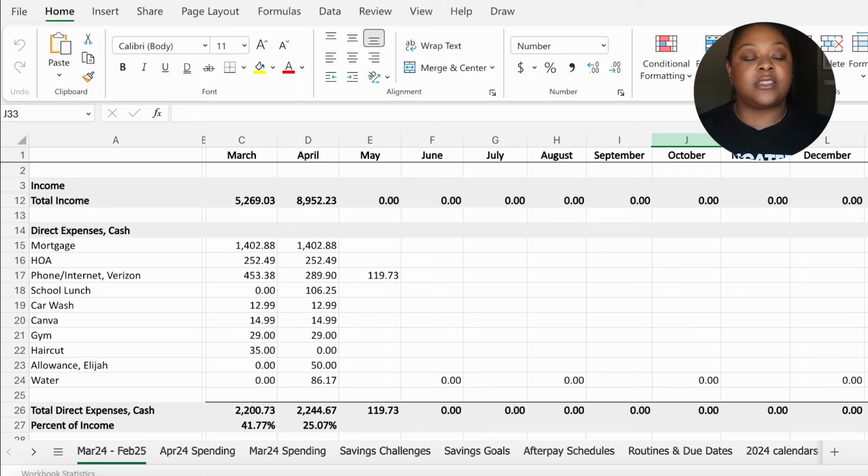Jumping right into my screen share of my spreadsheet, this is the main hub that you see on the screen here. This is the summary of every tab that I have down below, compiled into one snapshot that feeds me all the information that I need to make budgeting decisions literally on a daily basis.